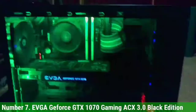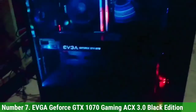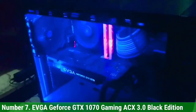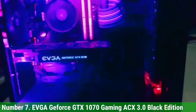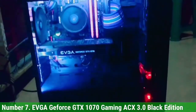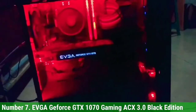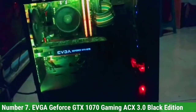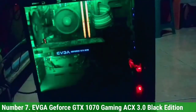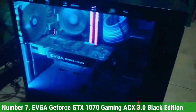Number 7. EVGA GeForce GTX 1070 Gaming RTX 3.0 Black Edition. EVGA has used one of the best GPUs for gaming available in the market for its graphics card as well. It has the standard 256-bit width and a bandwidth of 256 GB/sec. The only difference in the EVGA Black version adaptation of the Nvidia 1070 GPU is that it employs the AC 3.0 cooling regime. The fans have been upsized to 10 cm instead of the traditional 9 cm.